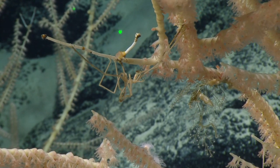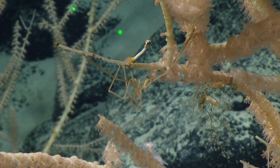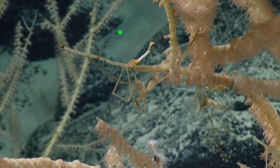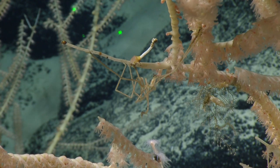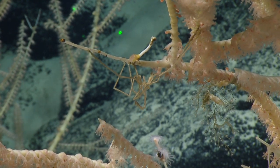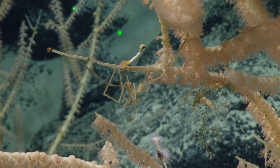So is the spider eating all the polyps there off the end of that branch? That would be my assumption, yes. It's been there for a while then. Yes, I would assume so. And these also will attack anemones too. And so you'll see one of these feeding on a giant anemone that's like 100 times its mass, just sitting there drinking its fluids.